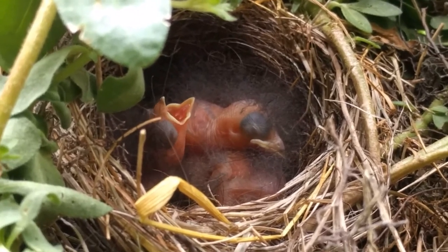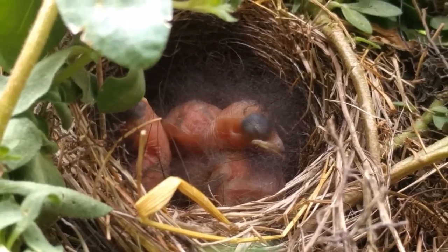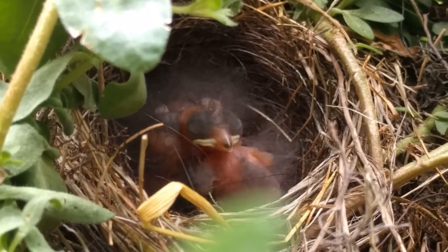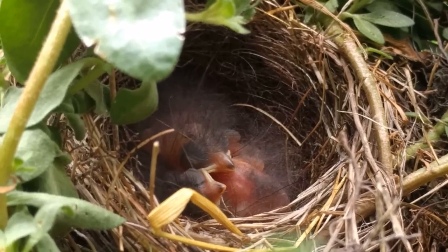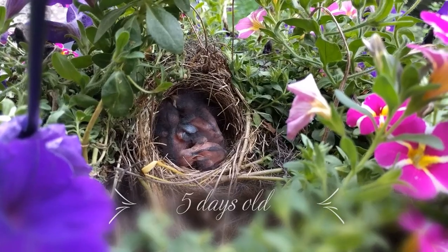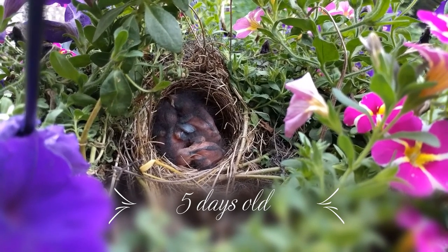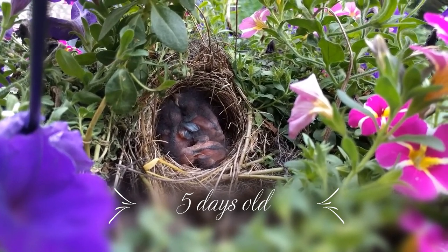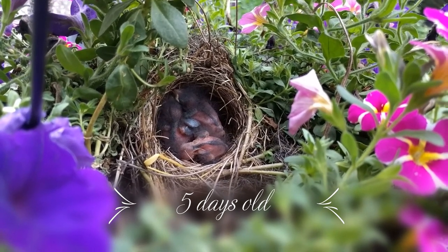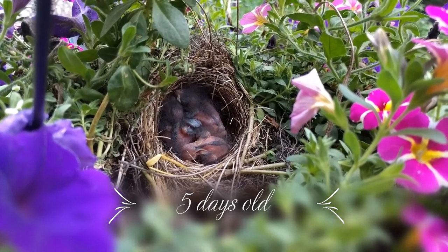One, two, three little baby birds. Here's the baby Juncos. There's three of them in the nest. They're getting bigger. They're 5 days old now. And they're sound asleep right this second.